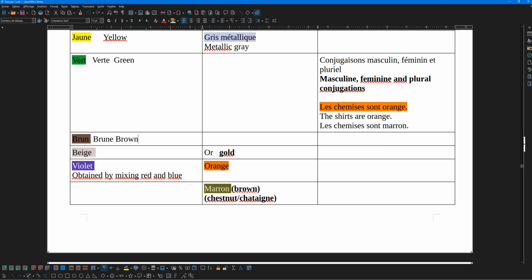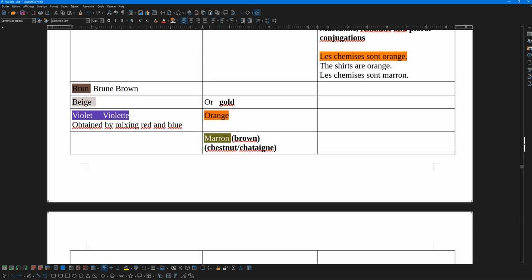Beige, the same masculin and féminin. Violet, violette. Yes, we obtain it by mixing red and blue.